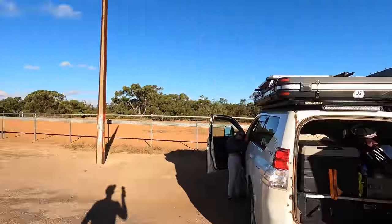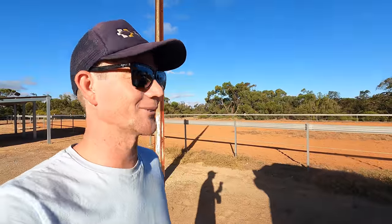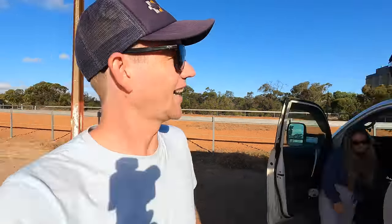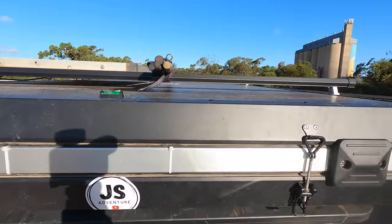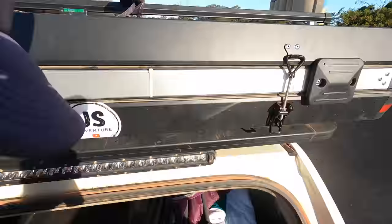Oh, the rope around the roof rack did not work. Oh, it did a little bit. I think we're just used to the whistle now, but it didn't work out that well. Still a little bit of a whistle there. Other than that, everything's looking pretty good. This thing's going all right. We're a little bit on the piss there, but that'd be right.